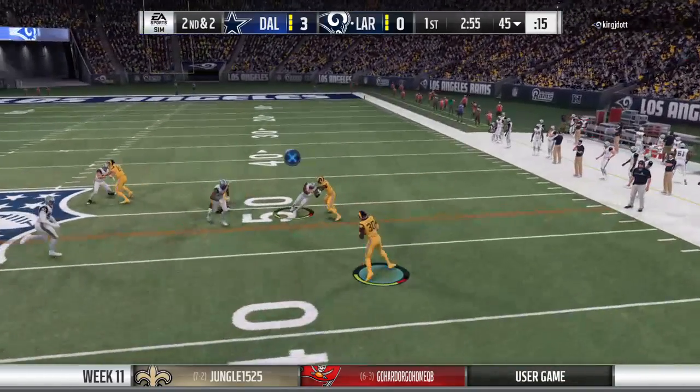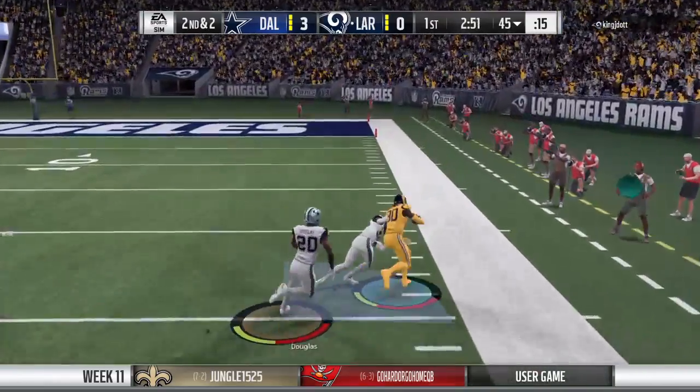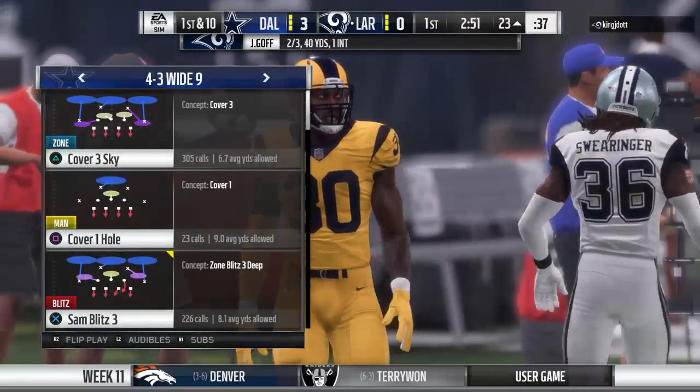On 2nd down, here's Goff. He's going to flip that out to the flat. It's complete. A gain of 32 that time.